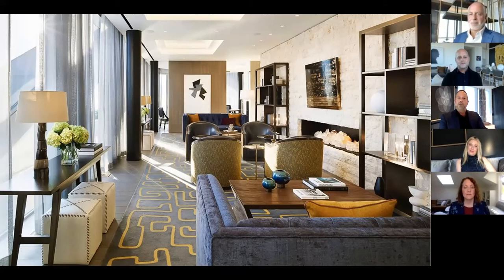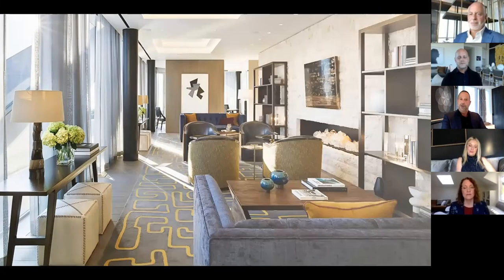You'll also see a couple of beautiful pieces of artwork that Holly Baxter also curated for us. All of the art throughout the common areas is blue chip art. And here you're seeing Teresita Fernandez. You'll see other artists such as Richard Serra and Eva Rothschild throughout. So it's really part of the quality and the integrity of the entire offering here.